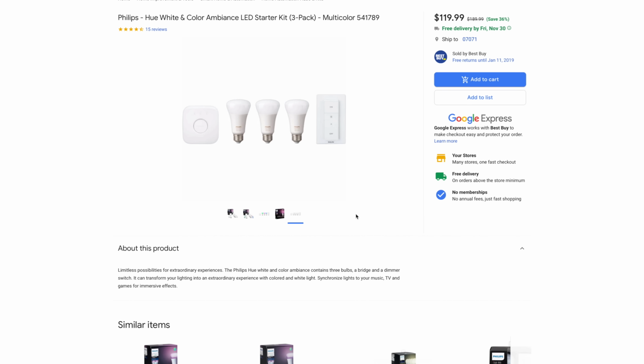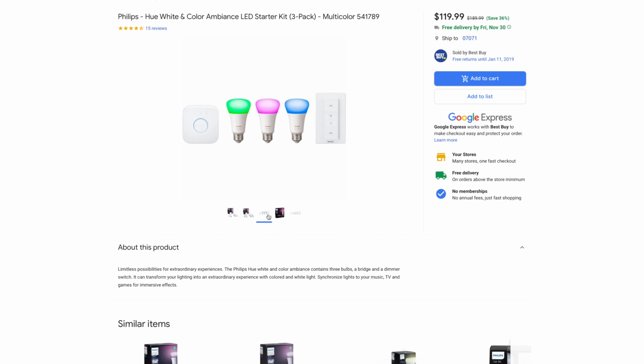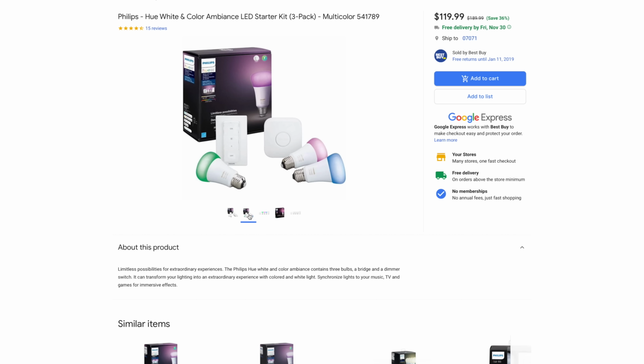And if you want to get some smart lights into your home, Philips Hue actually has their starter kit for $70 off. It's the way to get it all started, obviously, but it's the nice way to introduce smart lighting into your home, and we all know Philips Hue is usually the way to go.